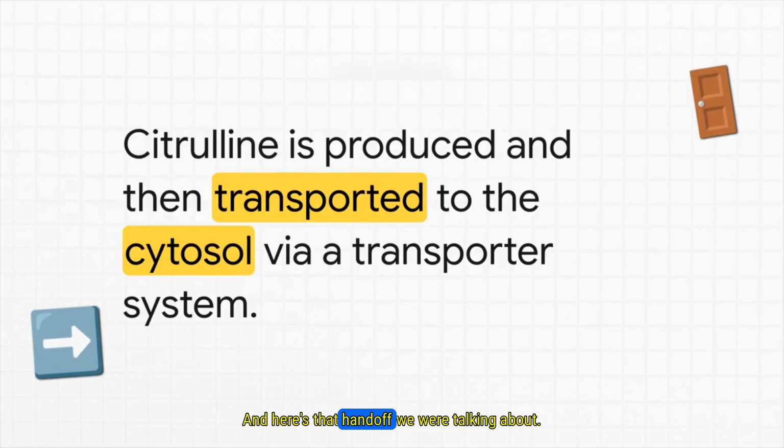And here's that handoff we were talking about. Citrulline is our shuttle bus. It's the molecule that gets actively pumped out of the mitochondria, carrying that nitrogen atom with it, and into the cytosol. The race isn't over yet. The final laps are about to begin.